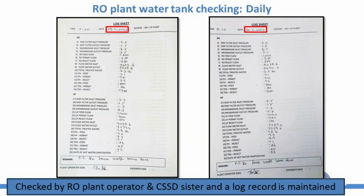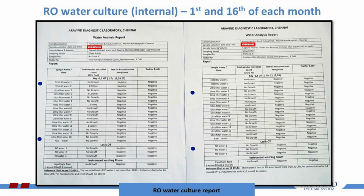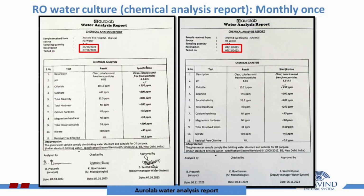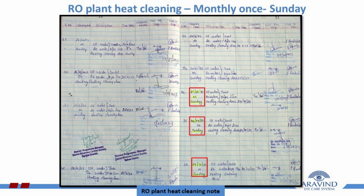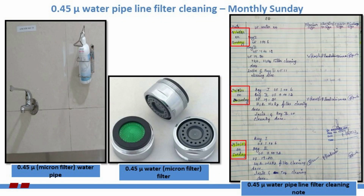The RO plant operator checks every day evening if the tank is filled, and it is verified by the CSSD sister. Culture of the RO water is done on the 1st and 16th of every month in the respective hospitals. RO water and raw water are sent for chemical analysis to the Central Microbiology Lab at Madurai every month. Heat cleaning of the RO plant is done on the 4th Sunday of every month, and the 0.45 micron filter and all taps are cleaned during the heat cleaning of the RO plant.